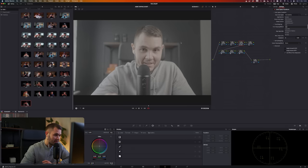And I know that it's totally overkill to shoot in S-Log3 for ASMR. I could totally just go with a different color profile. But since my camera is already set for S-Log3 for all my other stuff, it would just take longer for me to change the color profile every time I'm recording and stuff.